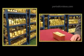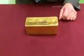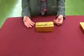Each of these is worth about £435,000. You could buy 2 quite nice houses for a block like this, or for a whole shelf of these, which contains a ton, you could buy 137 of the upmarket Rolls-Royce cars.